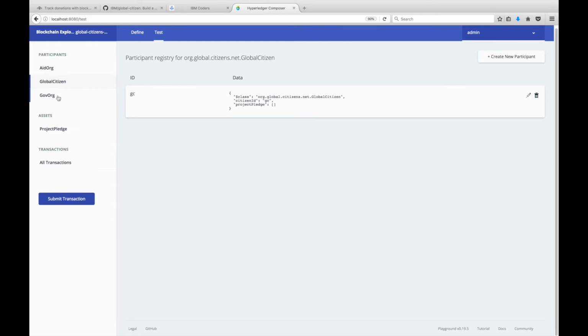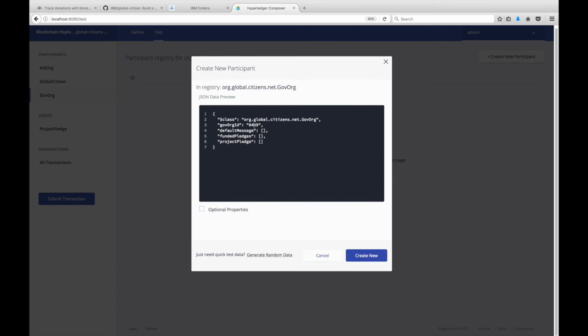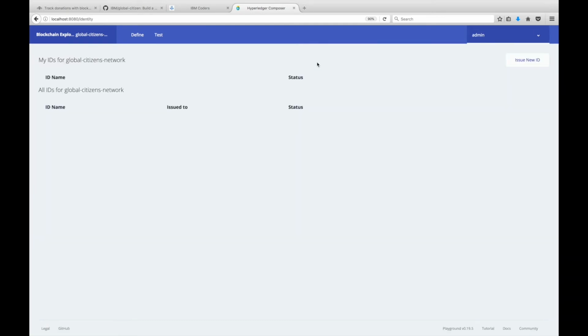Go ahead and click on gov.org. Create new participant. And we'll give this ID gov. Create new. And once again, you see a new participant has been added. So now we can go to the top right, click on the admin, and click on ID registry.